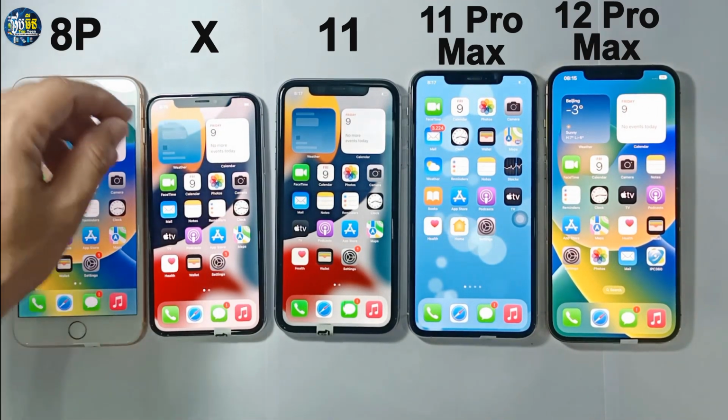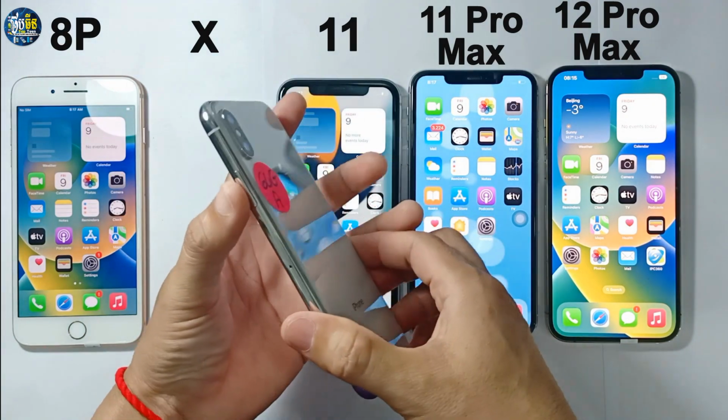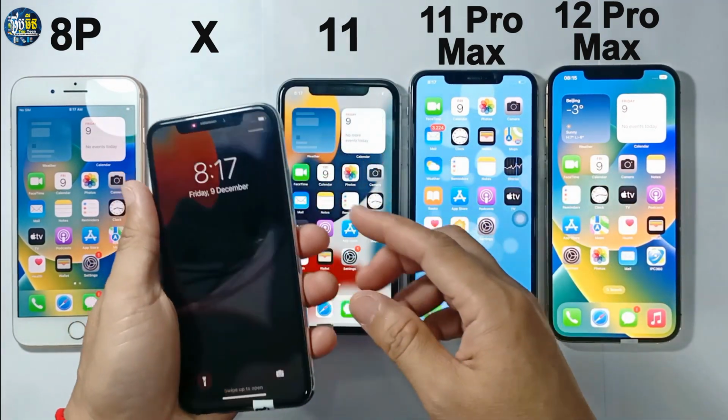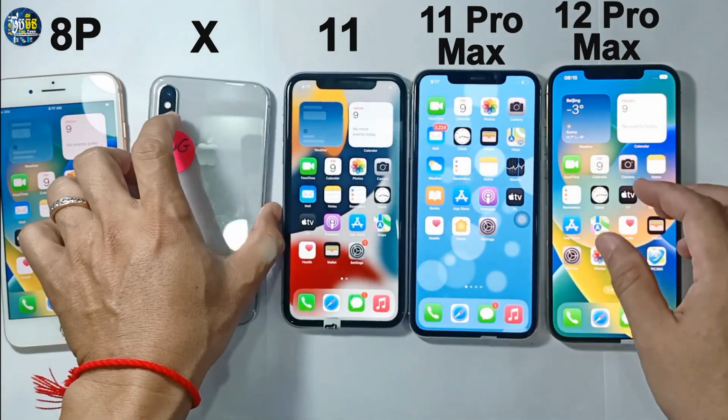So let's see what is the smallest of the phone. I think iPhone 8 is the smallest one. Size smallest than the other ones.